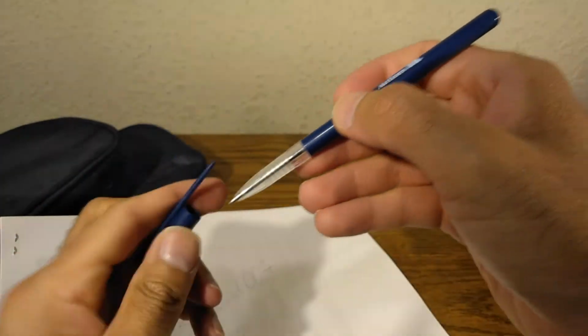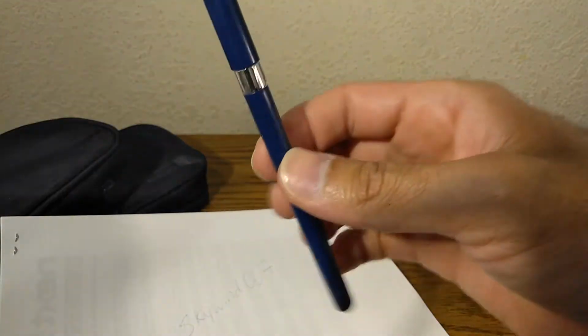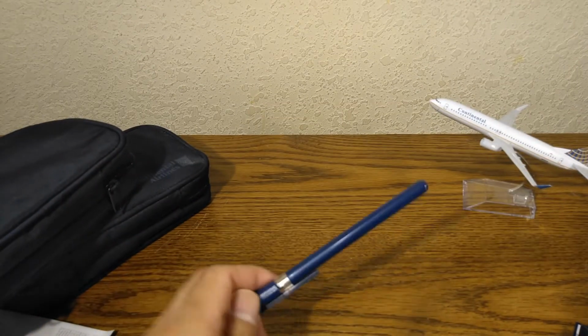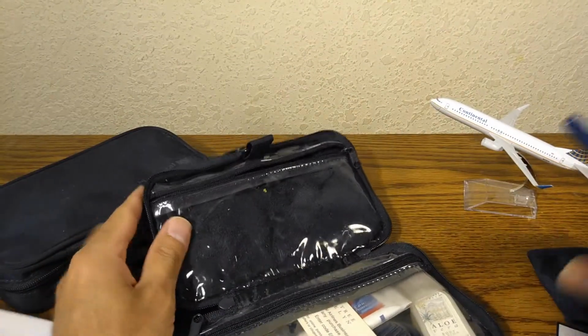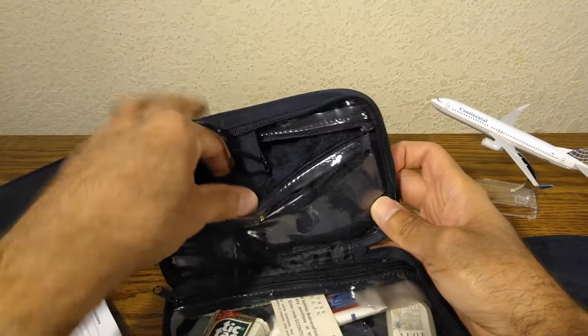It feels very cheap. It's like I got it from the dollar store. It's certainly not first class, but what are you gonna do about it? Let's move on. So this was the pen. So what else do we have here?